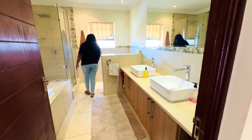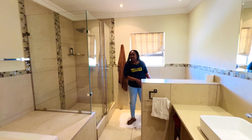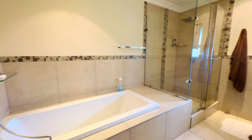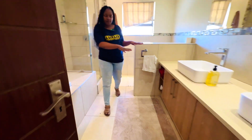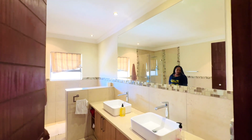Come on in and see. This is your shower and your toilet this side. You've got your nice bathtub, and also, as you can see, we have dual sinks, which is nice to have. Also, lots and lots of storage in this bedroom.